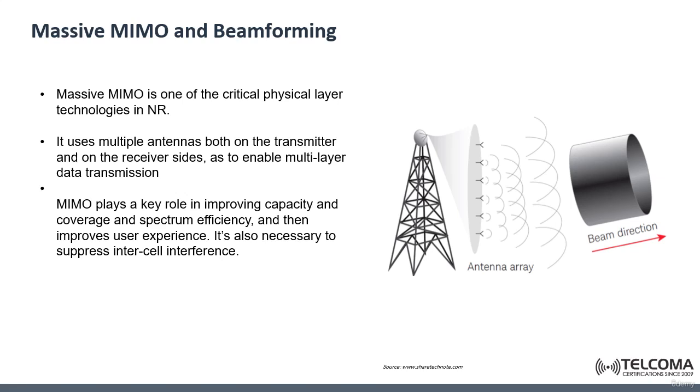In this concept, we will explain the technologies of massive MIMO and beamforming, and explain why they are one of the critical physical layer technologies in the new radio. Actually, massive MIMO, or multi-input, multi-output, and beamforming play an important role in improving the capacity, coverage, and spectrum efficiency of the network, and hence in improving the user experience.